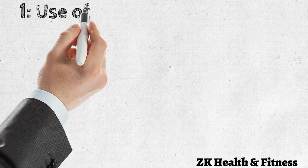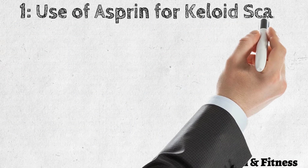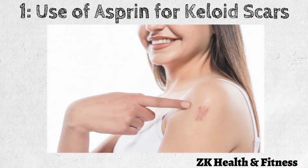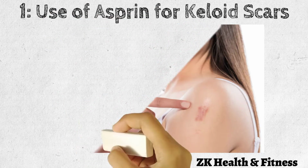Number 1. Use of aspirin for keloid scars. Keloids are smooth, shiny growths of scar tissue that usually form over an injury or a surgical wound. Aspirin consists of salicylic acid that has strong anti-inflammatory properties and can help break down the extra keratin layer on the skin and reduce the size of keloids.